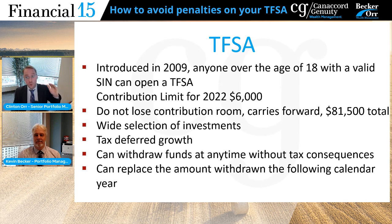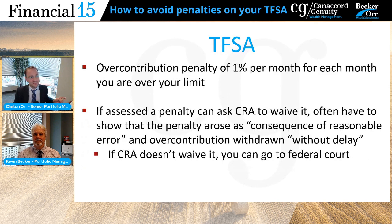I did that quickly, but it's a quick review of the TFSA, some of the key items there. And that leads us to this, Kevin, the penalty if you put too much into that account. Yes, basically the government has said they don't want you to take money out one year and put it right back in. You're automatically over-contributing if you do that in the same calendar year. And if you do over-contribute, it's a 1% penalty per month, each month you are over your limit.